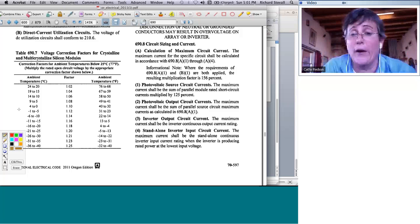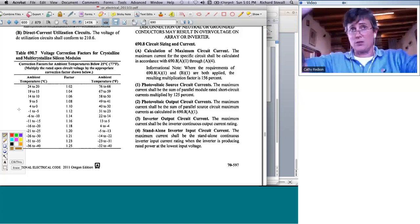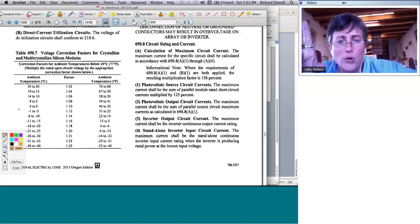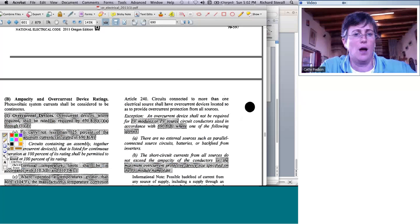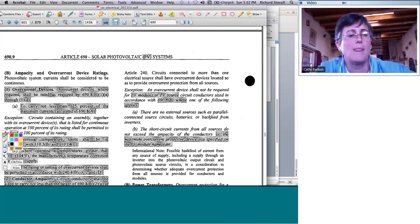Now, if you're sizing wire that's going to be carrying current or overcurrent protection, it needs to function properly for longer than 3 hours, because that system's going to be out there. That's where that extra 125% comes from. But when you look at what it says, calculation of max current, maximum current for the specific circuit shall be calculated in accordance with 690.8(A)(1) through (A)(4), which says where the requirements of 690.8(A)(1), which is that first irradiance factor, and (B)(1). What does (B)(1) say? Not to care, that's a continuous duty. Okay, there's that one there. That (B)(1) deals with the photovoltaic system current shall be considered to be continuous. Boom. So that second 125% has to do with that.